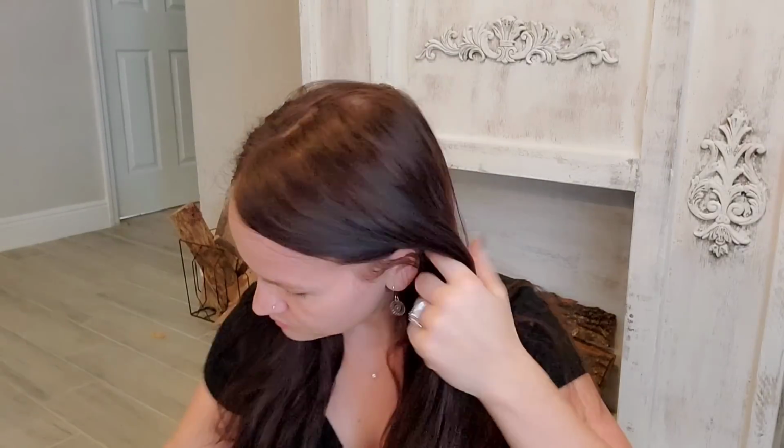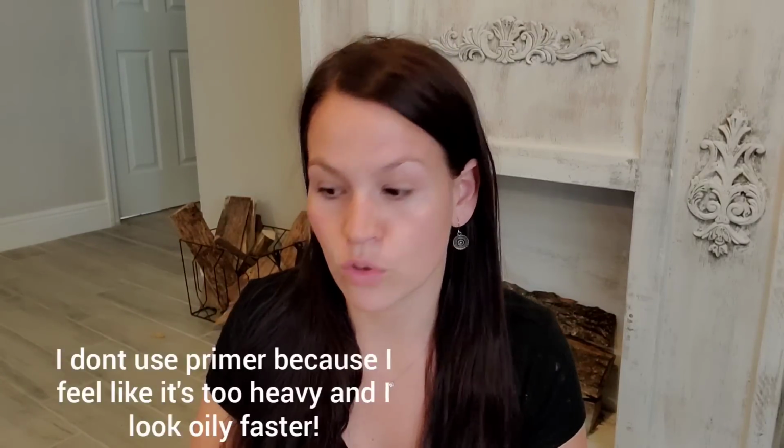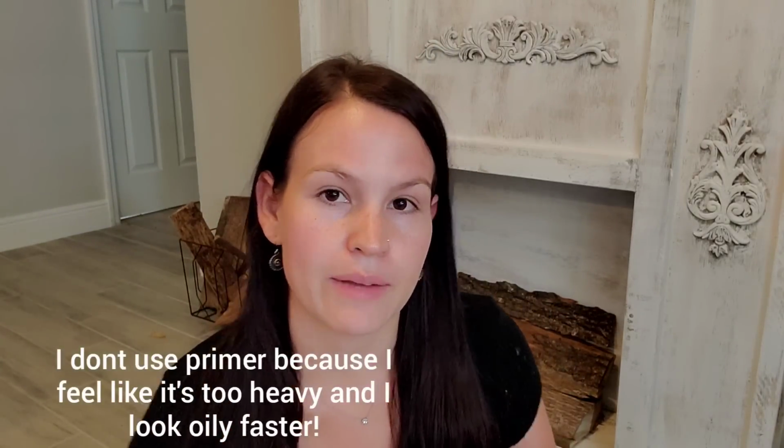But anyway, we're gonna get right into it. So first thing I usually do if I am wearing a full face is I will always start with my foundation. I just wanted to tell you guys that I don't always wear a full face of makeup, or foundation, I mean. Sometimes when you see this eye makeup look, it will just be the eye makeup and I don't really wear anything else.